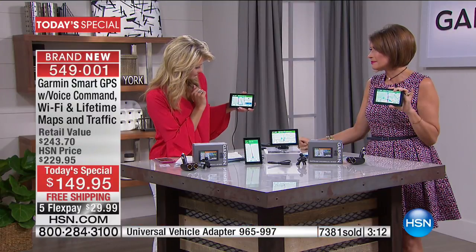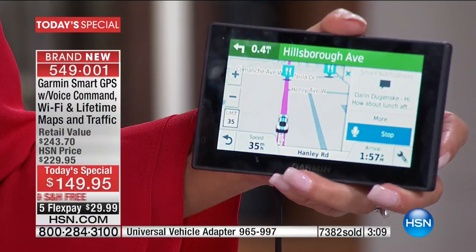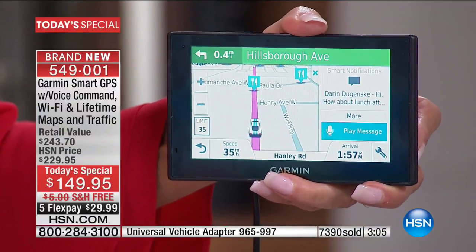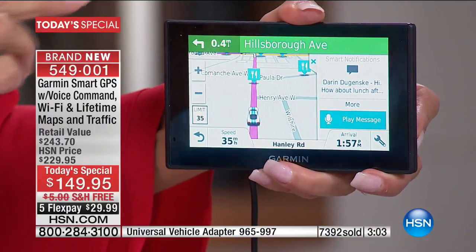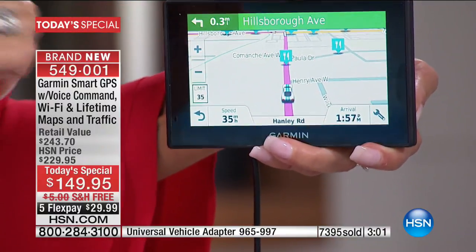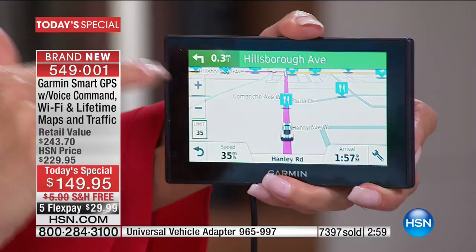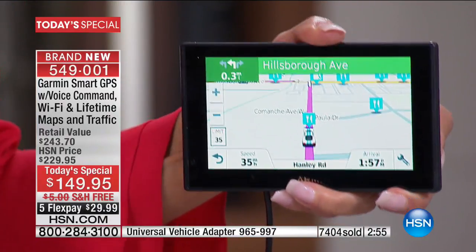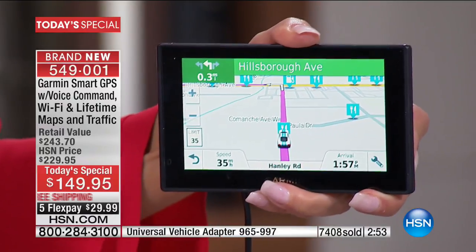Play message. Darren Dujensk: Hi. How about lunch after your show? Have a great show. I don't know, how crazy is that? It literally just told me who sent the text, what the text says, and it's still giving us left, driving directions. Then it turned left. It didn't stop one to do the other one. So that's what makes it so exciting.